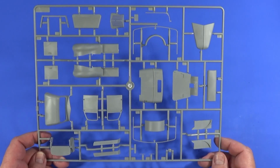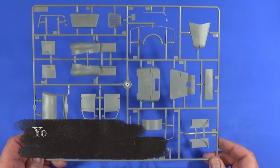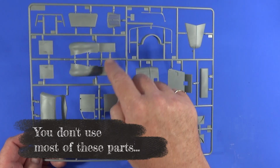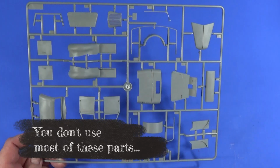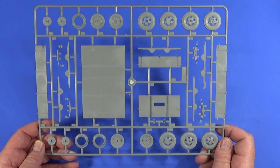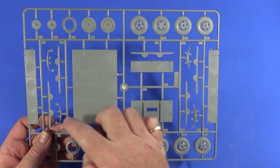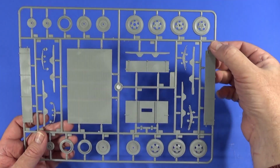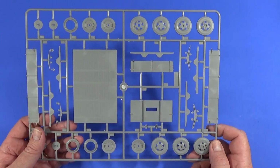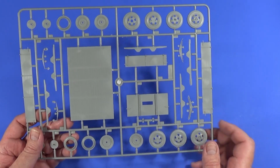Frame B, and these are the components of the cab, the outer skin of the cab at the front end. Rear panels, side panels, running boards, radiator grills, and so on and so forth. This is frame C, and this is the flatbed. Again, the side panels of the flatbed are actually part of the outer frame rim, which is an interesting piece of design. Kind of like a space-efficient piece of design, really.